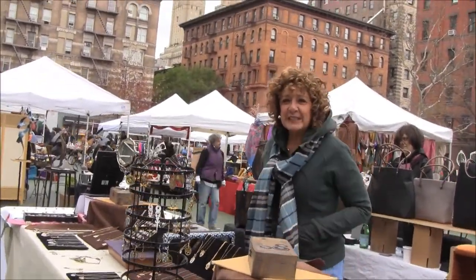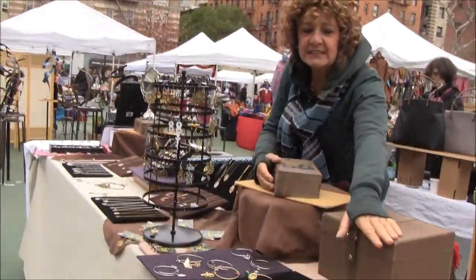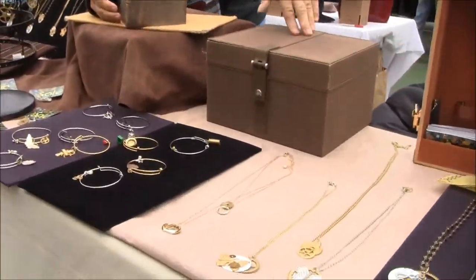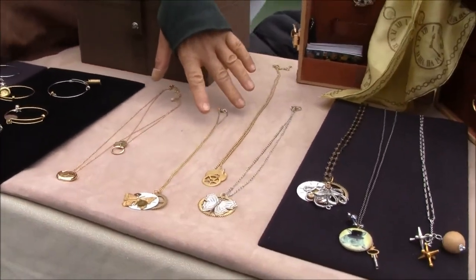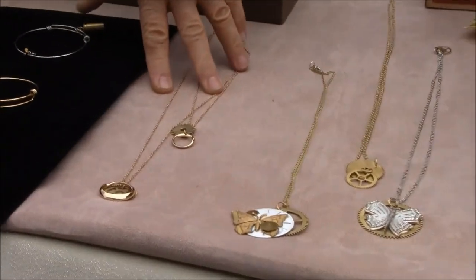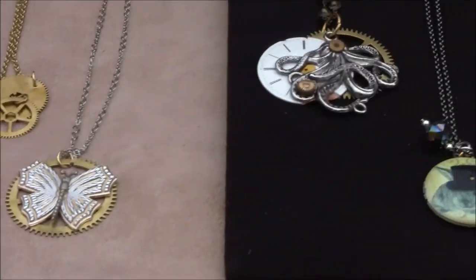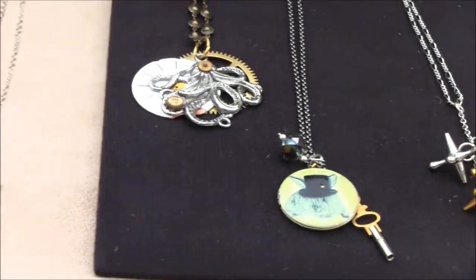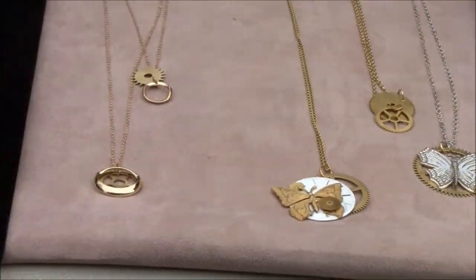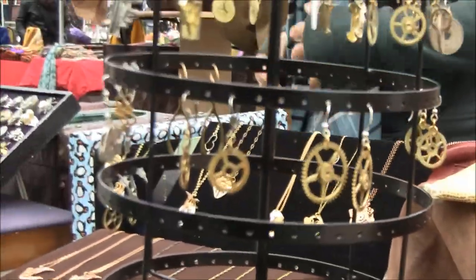From Soleil Jewelry. My space is D18, and these are some of my pieces. I have Time Flies and some gears. I make everything out of old clocks and watches that I take apart. This is a clocktopus. These are the bracelets that I have. Here are the earrings.